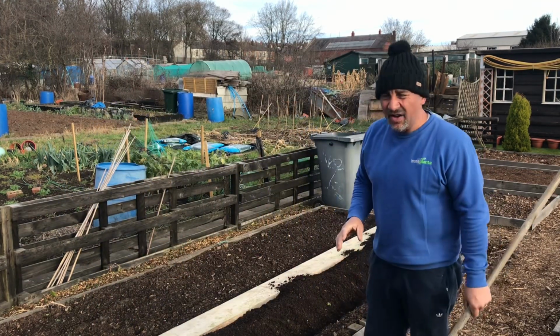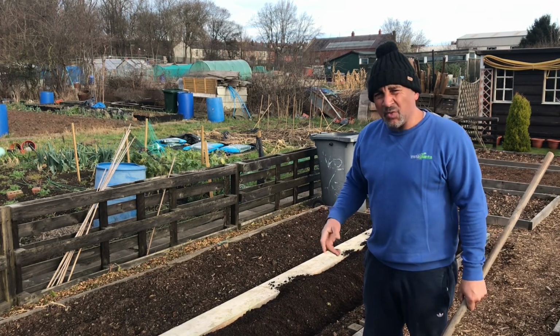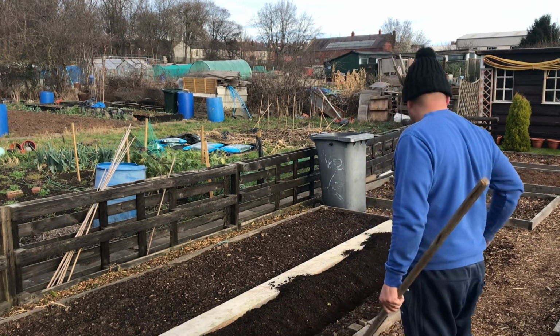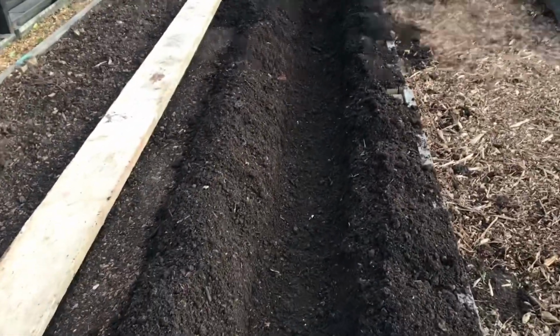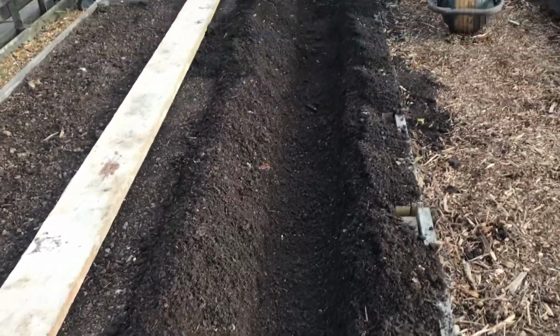That didn't take long, and it's giving me my line as a guide, but I do think I'm going to need the spade to just tidy the rope. Right, so that's the first row drawn, as you can see there. As I say, it's probably around 5 to 6 inches deep.